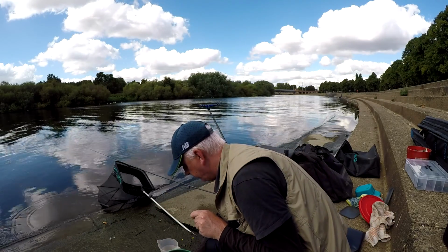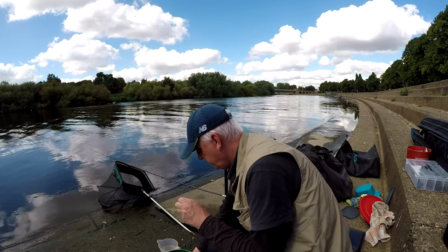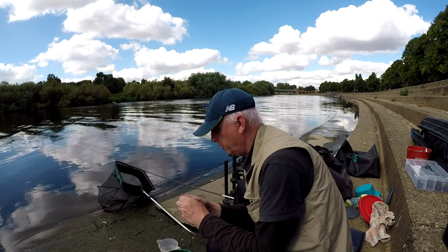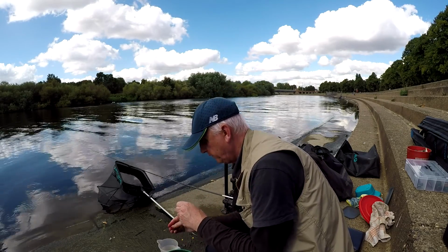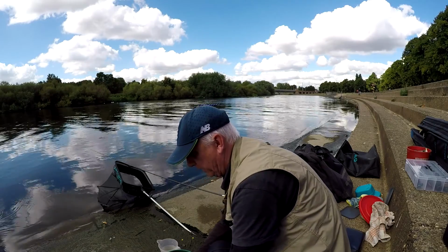So by now, after 2 hours, 12 o'clock, been here 2 hours, I'd have thought I'd been getting bites instantly like that all the time, especially the amount of maggots I'm putting in. Might come back here with some worms.